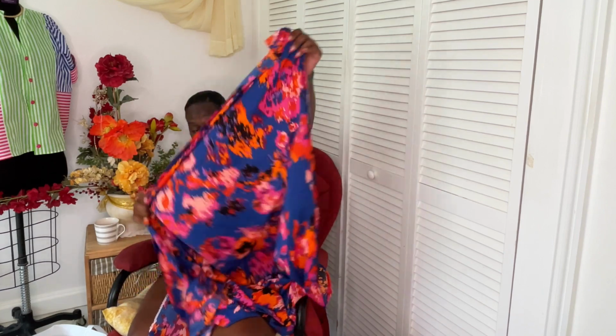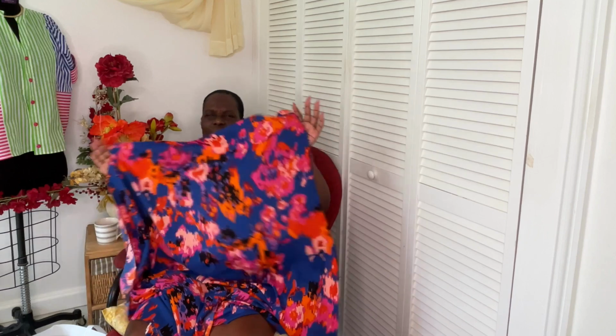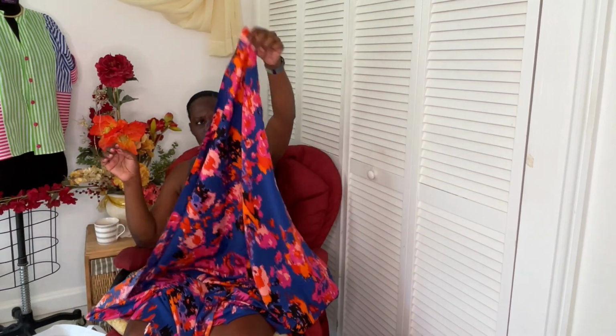Now, if your answer is no, then of course we can be friends because I could not leave this fabric in the shop. I love it. Again, it sort of gives me that abstract animal print sort of effect. And it is just gorgeous.